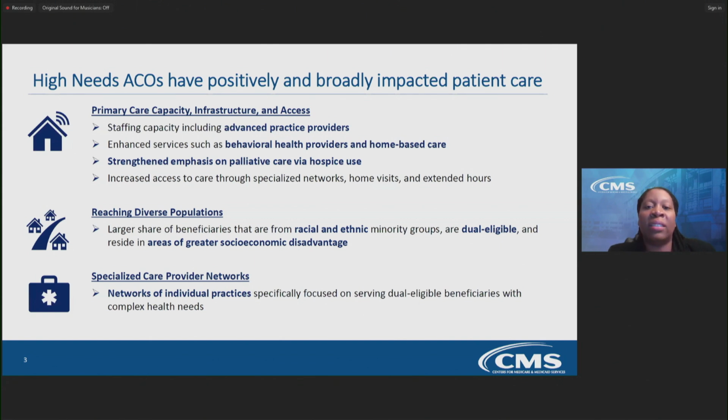We have learned a lot about what high needs ACOs are doing to provide high quality care and how they are providing this care from talking with our high needs ACOs, their providers, and their patients. High needs ACOs have prioritized investments in primary care capacity, practice level infrastructure, complex care management, and enhanced primary care, including behavioral health and extended hours. They have made greater use of primary care advanced practice providers such as nurse practitioners and physician's assistants. Also, hospice use in some cases increased while other post-acute utilization was decreased, consistent with their efforts to improve advanced illness management and timely palliative care.